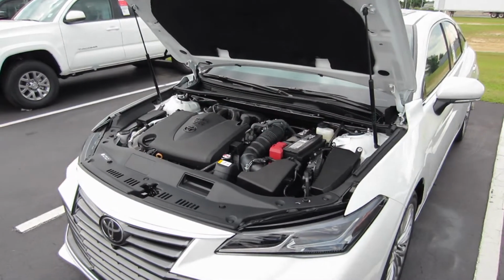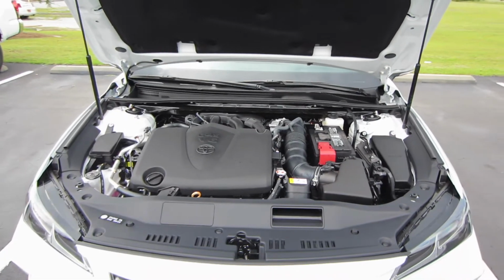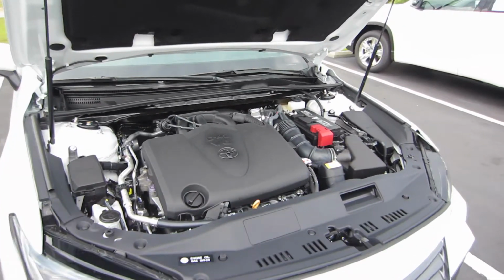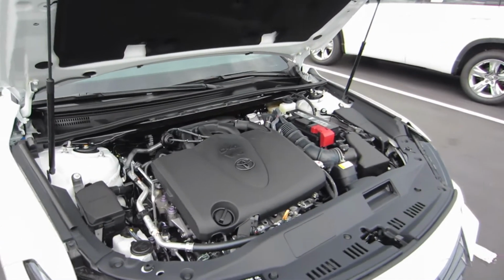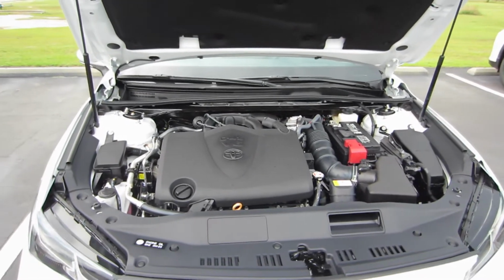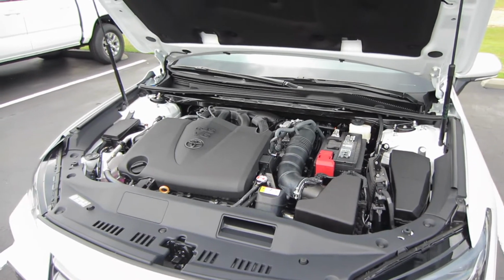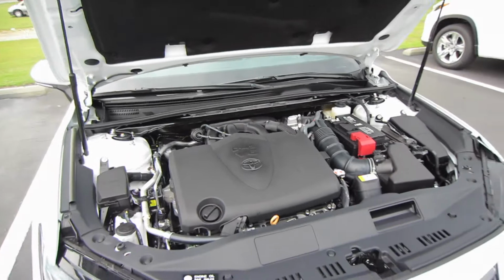It might be important to start with what's underneath the hood of the Avalon. This is going to be the upgraded V6 engine. It does feature D-4S direct and port fuel injection for a total combined output of 301 horsepower and 267 foot-pounds of torque. You also do have a 2.5 liter Hybrid Synergy Drive power plant available also. And this is all connected to an 8-speed automatic transmission on your V6 models over your previous 6-speed.